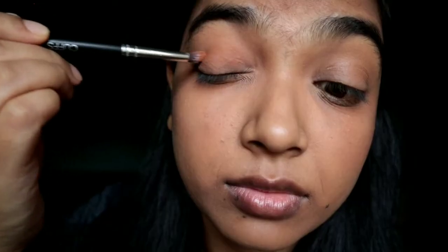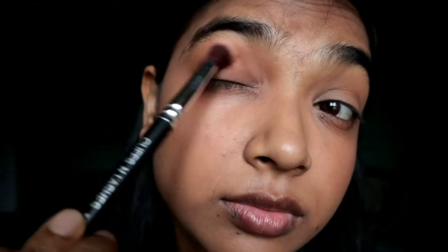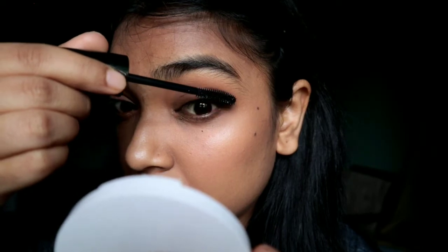Now, let me just quickly do my eyes with the same palette. Okay, I'm pretty much done with my eyes. For the eyeliner, I'm using this Insta eyeliner from Lakme in the shade black. For my mascara, I'm using this Blue Heaven mascara. It doesn't clump up my lashes and gets removed easily.